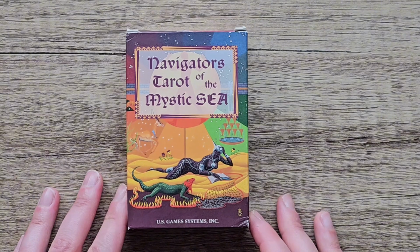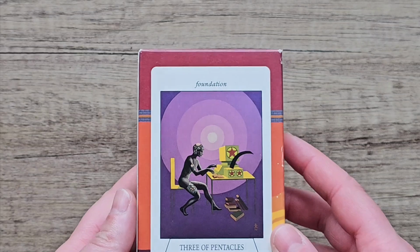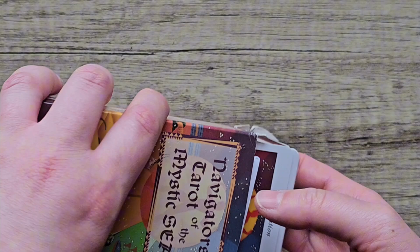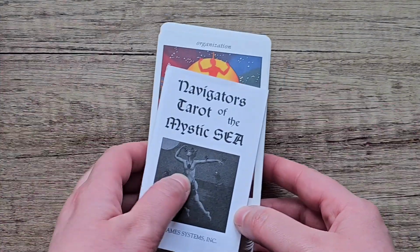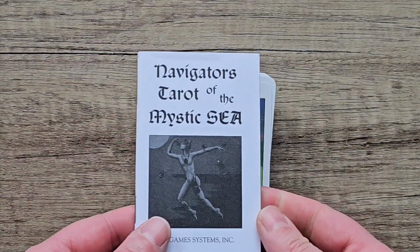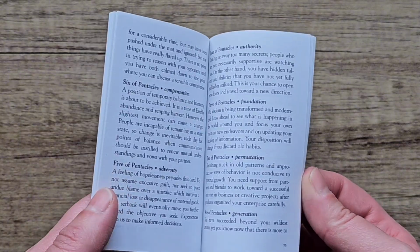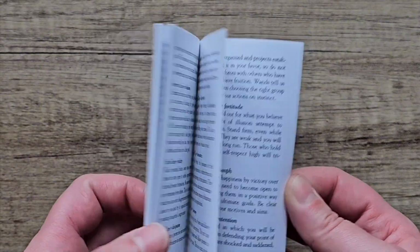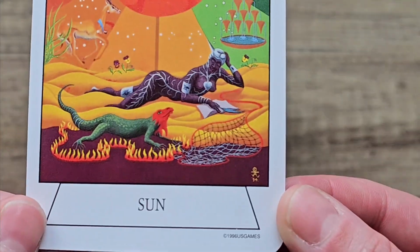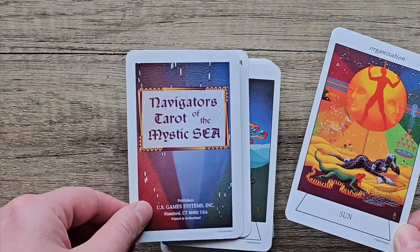Another deck that I absolutely adore is this one, the Navigators Tarot of the Mystic Sea. Beautiful deck. It's FOF style, I think, more so than RWS. But I love the artwork. Comes with a little white book, but there's also a really extensive guidebook on this. There's about 4 books based on this deck, which I do have. Lucky enough, I managed to get them. I think they're out of print and hard to get hold of now. But I actually love this deck. This is the 1996 edition that I have. I've had it a long time.